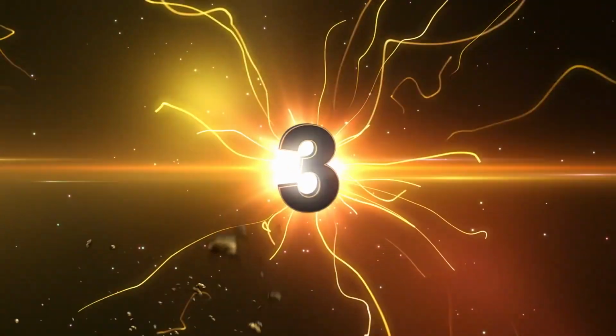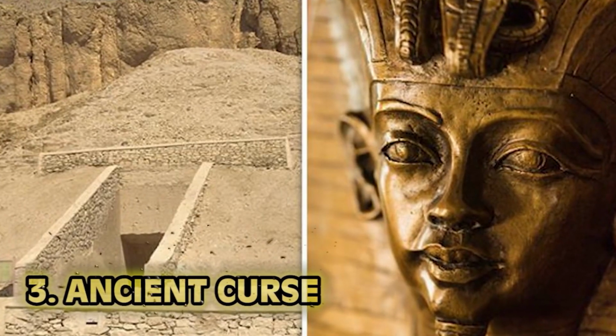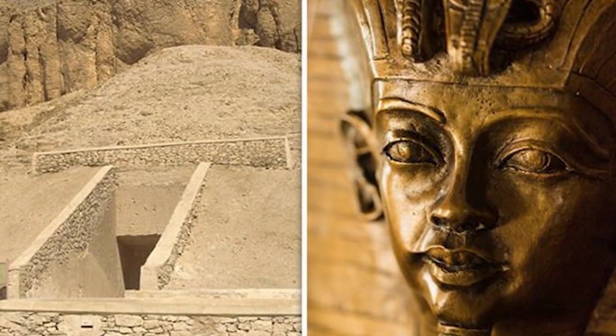Number 3, the ancient curse. The walls of some of these tombs have warnings from the gods, which is a lot. One of them warning trespassers that the gods will wring their neck like that of a goose. Also, if I walked into somebody's property now and it said trespassers' necks will be wrung out like a goose, I would turn back. I wouldn't want to investigate further. I would just walk away. You don't need to be an ancient god to get that message across, you know what I mean?